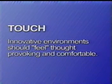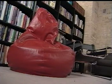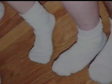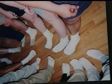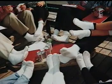Innovative environments should feel thought-provoking and comfortable. We have a wide variety of chairs. The most popular ones are these light bulb-shaped beanbag chairs. We have a tradition at the Thinkubator. In order to make people feel more comfortable, we give them white cotton tube socks. At first people are skeptical, but eventually everyone is happy to kick off their shoes and relax.